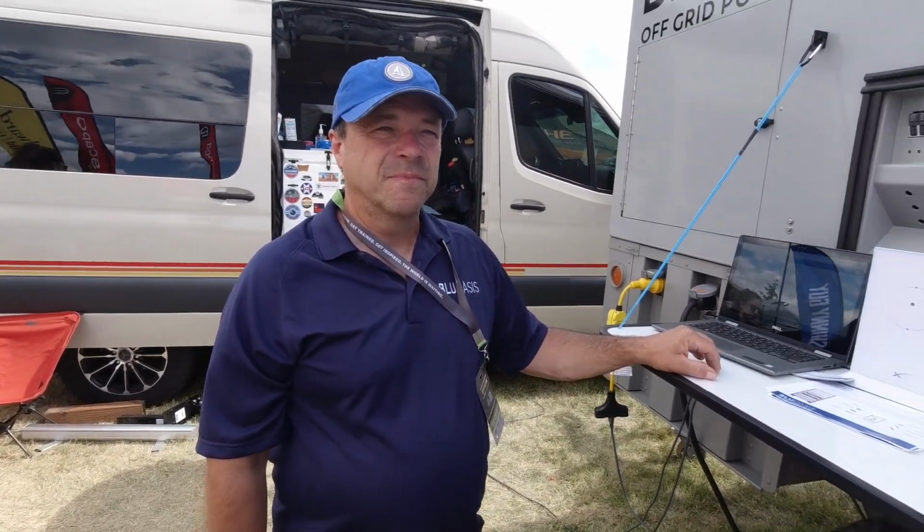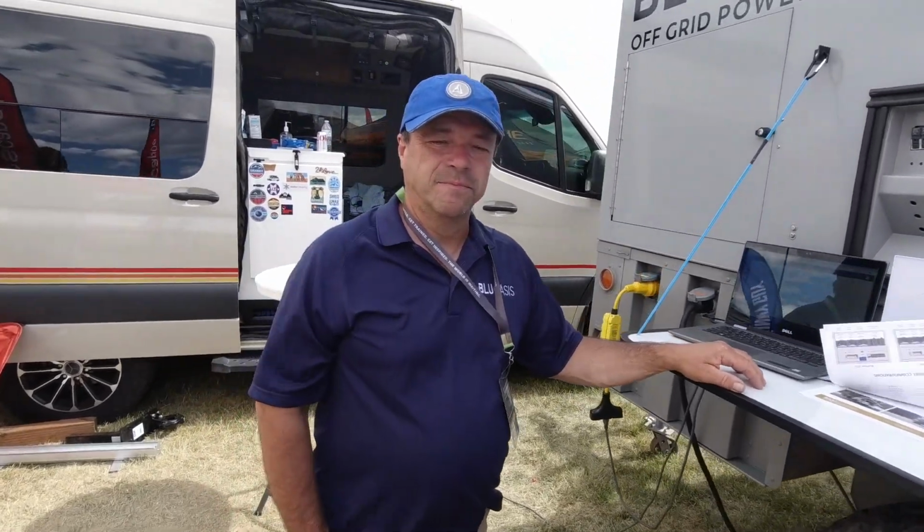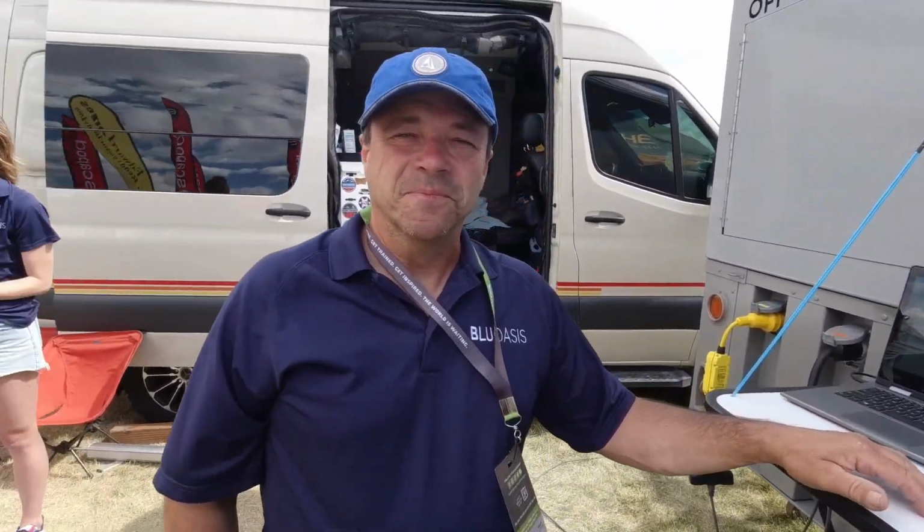We looked at using smaller over-the-road trailers, but the reality is, why? It doesn't really fulfill a need out there. Because if you need to locate something like this down a forest road that's on fire, the over-the-road trailer isn't going to get the job done. Gotcha. Very cool, man. That is impressive tech that I have never seen at Overland Expo before.